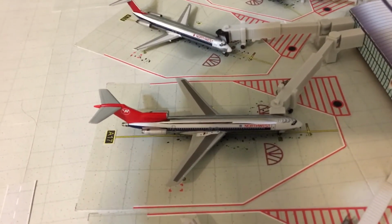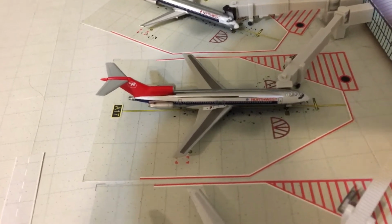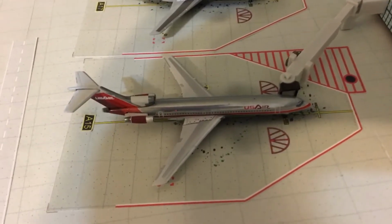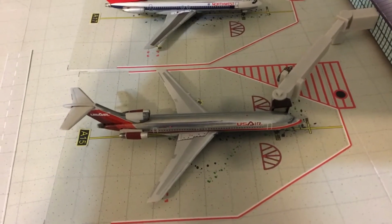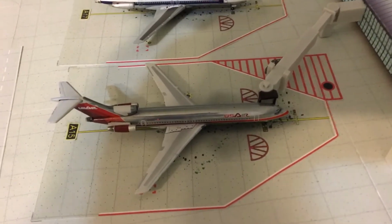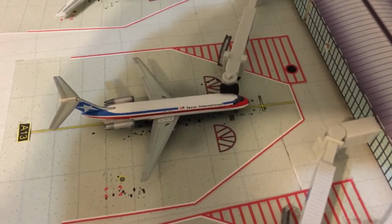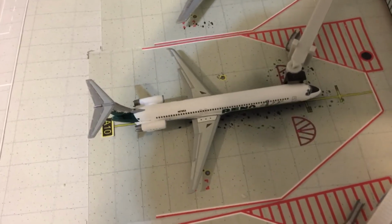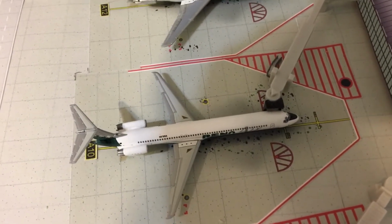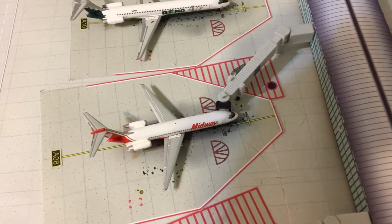And the Northwest 727-200 will be making a flight out to Memphis. US Air 727-200 just arrived in from, let's say, Boston. Alright, Texas International DC-930 be making a flight out to Houston Intercontinental. Alaska 727-200 just arrived in from Seattle. Reno Air MD-82 just came in from Reno. Midway DC-930 be making a flight out to Chicago Midway.